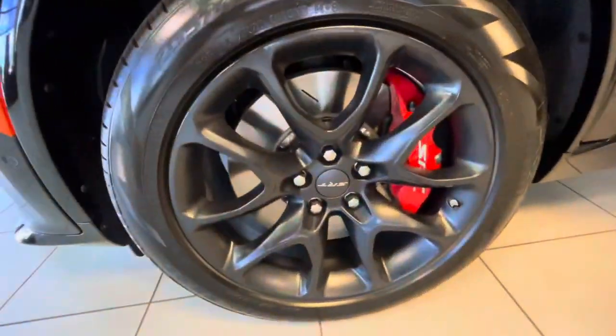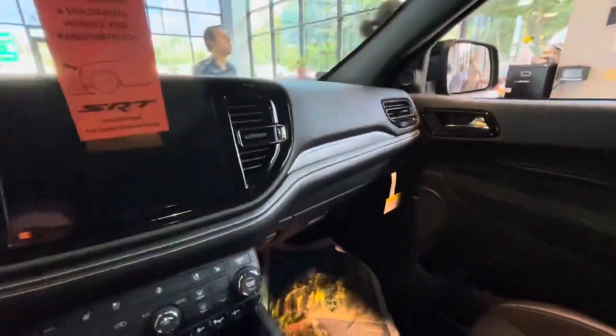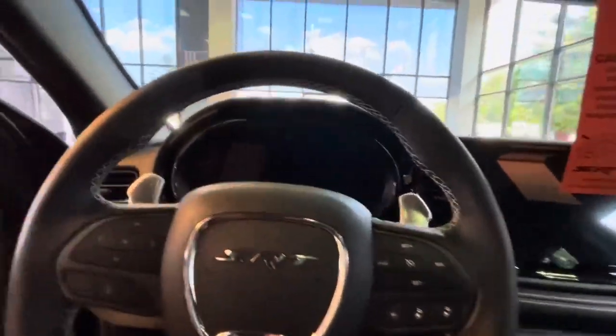Awesome. Great calipers. Love the black package rims. Black package logos. Sweet. All right, we gotta sit down real quick. Comfortable. Grippy. Woo, we're in heaven. This is gonna be nice.